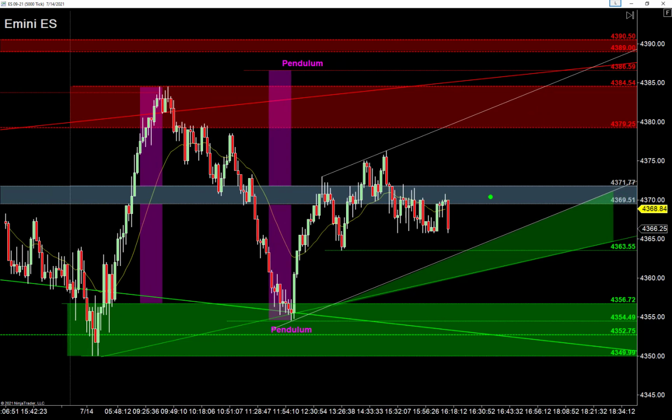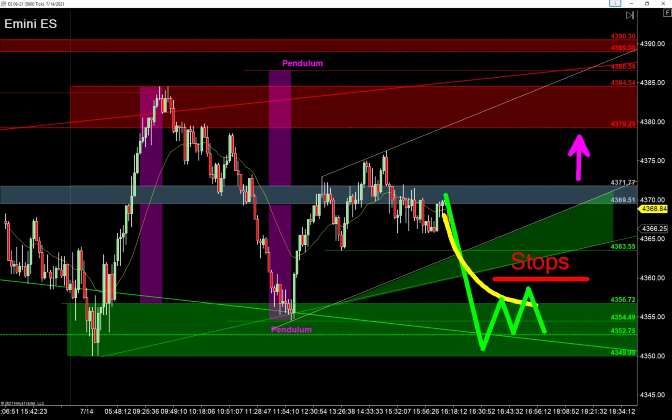So even if we do make that run down to those lows, I'm still going to be looking for a buy setup. It will be very bearish at that time, so I'll be using my 2-try failure setup. 1 try for the bears, 2 try for the bears. Stops will be right above that high, and I can buy right into those stop losses. Love that 2-try failure pattern off the edges of those trading ranges.